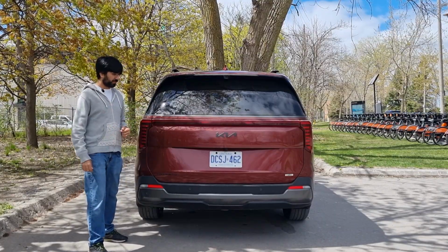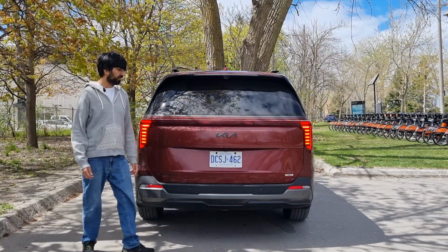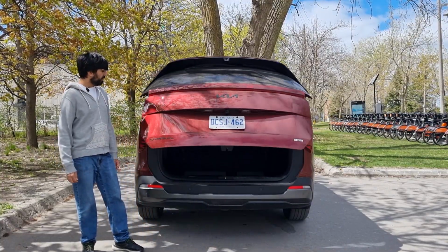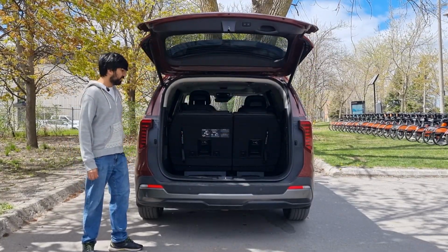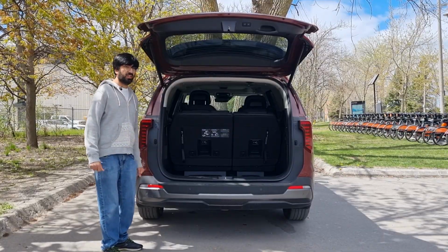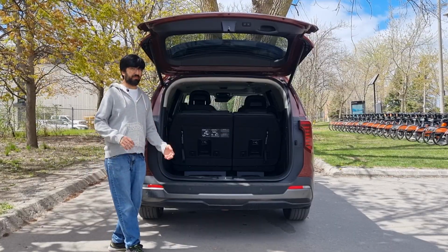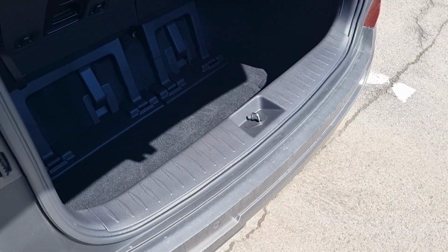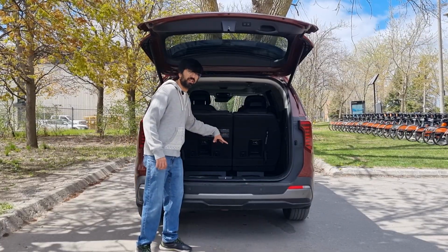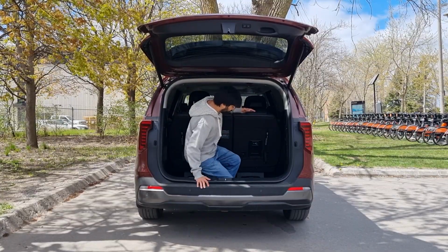Now when we come to the trunk space, in order to open the trunk door, you press the button given out here, and then welcome to humongous space on the inside. That's the business end of this Carnival, which is why you will most likely buy it, because you have family and stuff to put in. There are scuff plates, plastic ones, provided in the back, and a very deep storage. In fact, let me get inside and show you, because it's that deep.